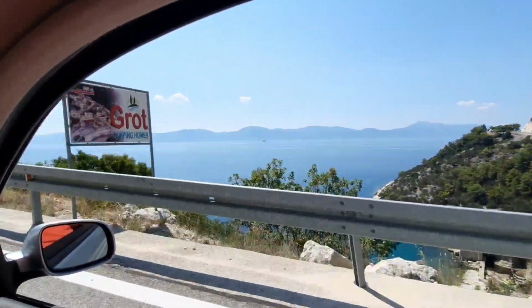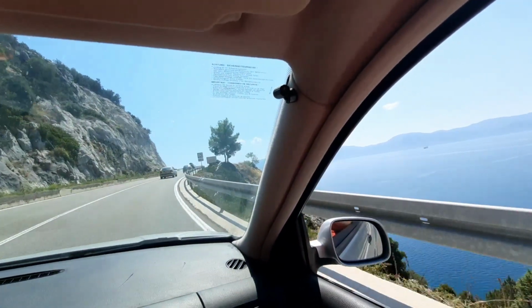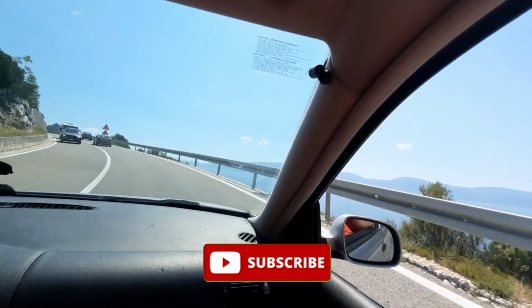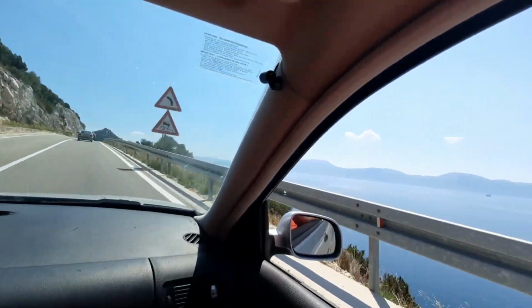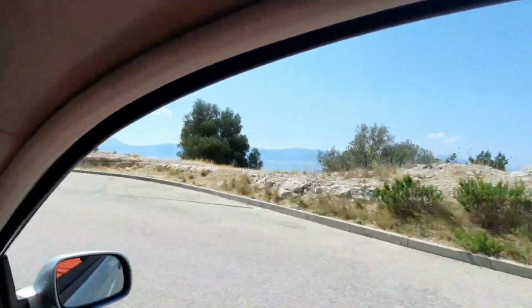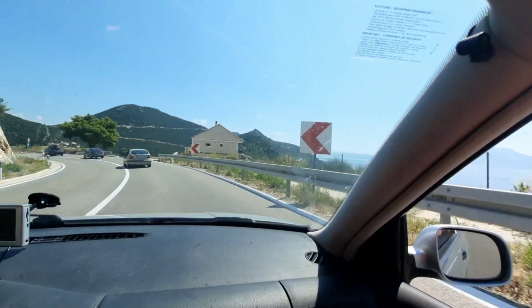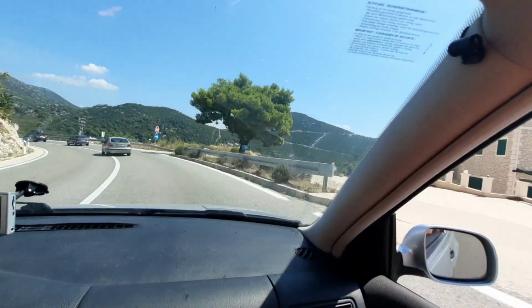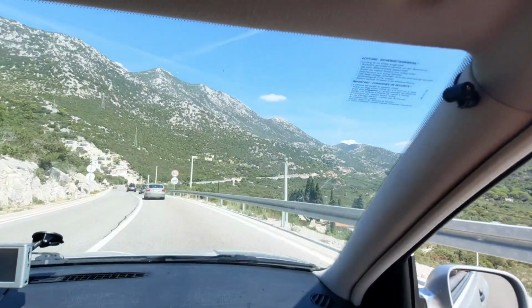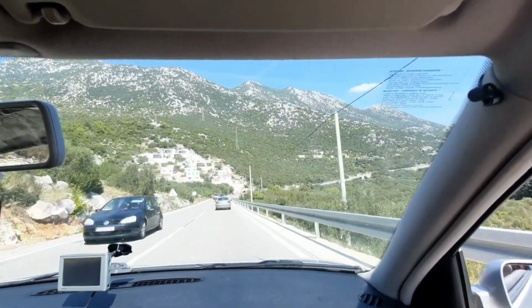On my way to Dubrovnik, the Adriatic coast road, Adriatic magistral, offers very nice views of Croatia. And just behind those mountains is Bosnia.